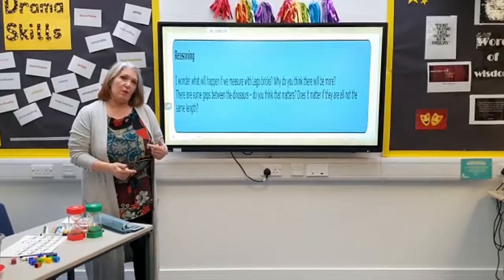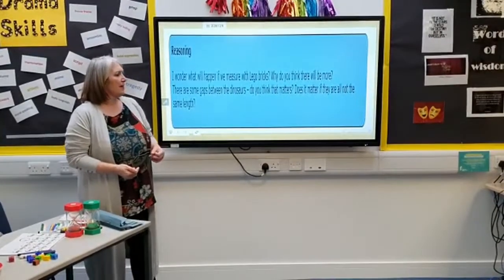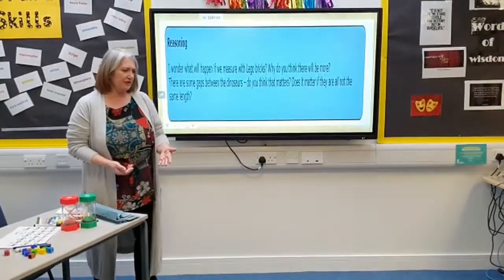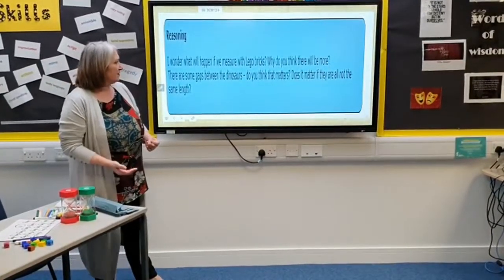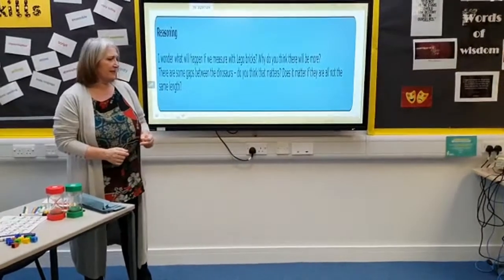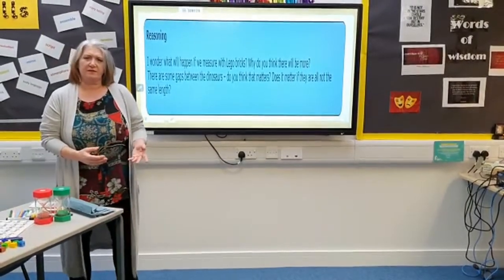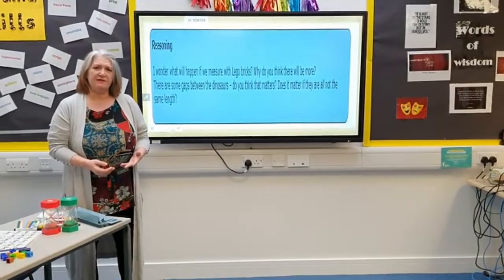Let's just reason about what we've been doing. So start to think now, I wonder what will happen if I use the Lego bricks. Will there be more bricks? Will it be less bricks? Why do you think that is? Why do you think there's more Lego bricks than when I use my felt tips? There are some gaps between the dinosaurs. Remember that we did when we said we could use lots of different things. Will that matter if there's a gap? Do you think that's going to be fair? Do you think that will make the length different? Have a go and discuss it with anybody that's been doing this activity with you.